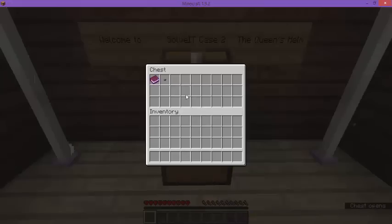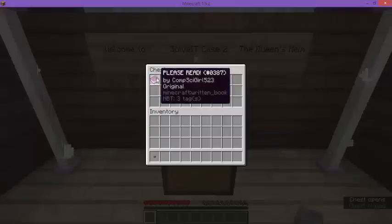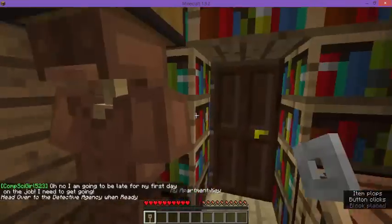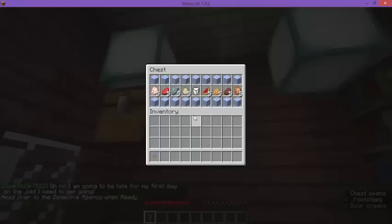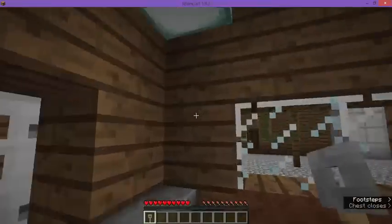So, here we go. There's just some book in there that you need to read that has all the rules and such. So it's your first day at the detective agency and you're already running late, so you can look around the apartment. There's some food in here if you want to grab some food. I'm just going to grab some baked potatoes. You can look around the apartment if you like.